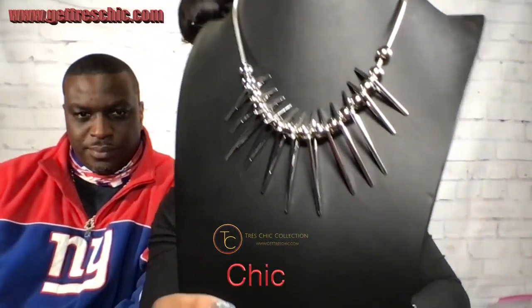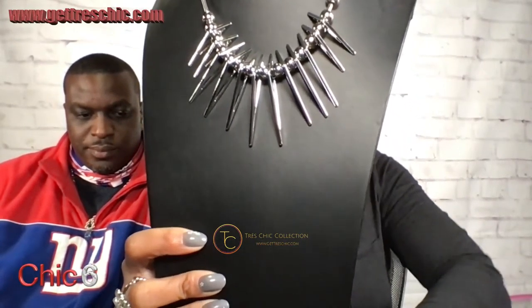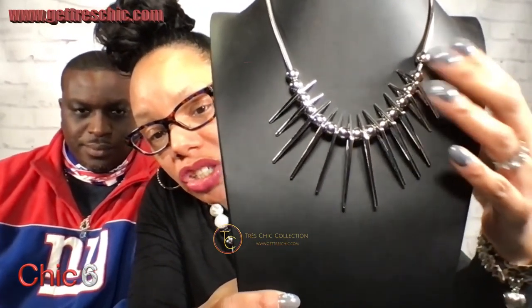Okay, so I'm actually going to start off with the necklace. So this is the necklace right here. Look at this necklace, you guys. It's absolutely gorgeous. Absolutely gorgeous. All right. The necklace is called, oh my, I didn't even turn it over. The necklace is called Fully Charged in the Silver.